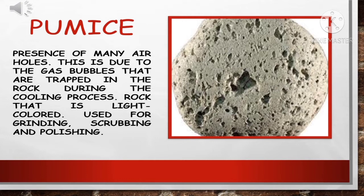So, kung mapapansin nyo, merong purpose pala yung pagkakaroon niya ng mga air holes. So, it is used for scrubbing. Siyempre nga naman, tama yan. Mukhang mag-iiwan yung mga libag dyan sa mga butas-butas na yan. So, it is also used for grinding and polishing.